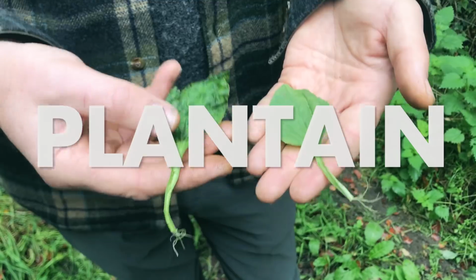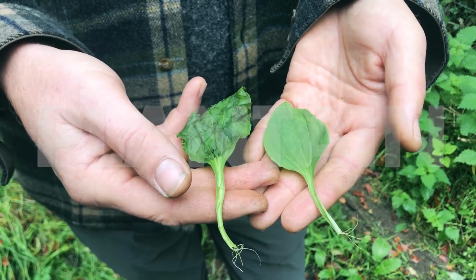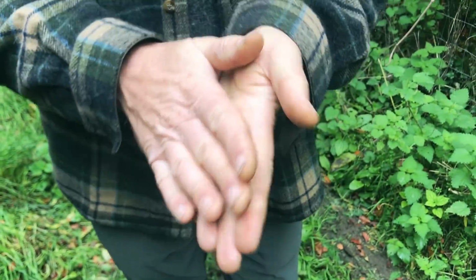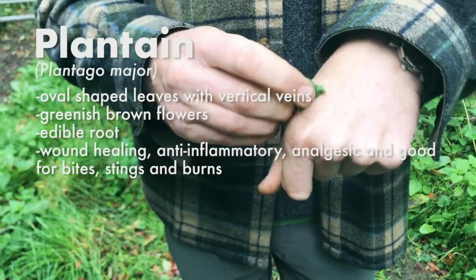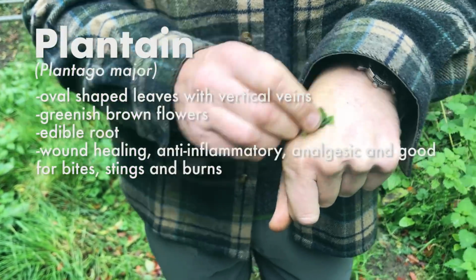Plantain, common plantain. This is ideal for bites and stings. Get the leaf of this, crush it up in your hands, roll it around. You start getting some of the juice coming out, and then you can rub that onto the affected area.